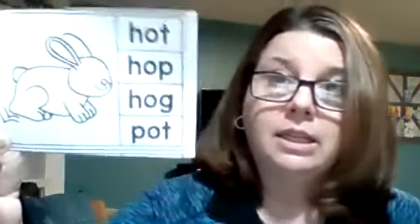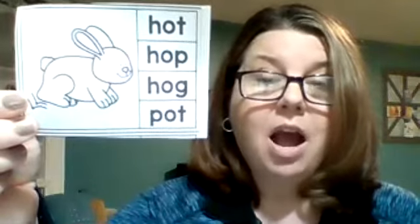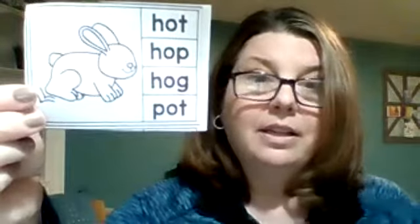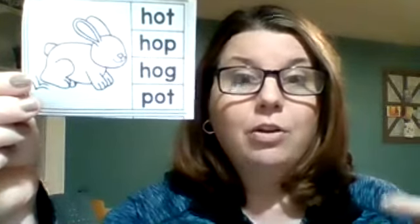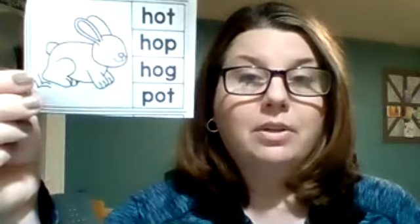Okay, my next word is, ta-da! What's that bunny doing? Right, he's hopping. Hop is the word we're looking for. Hop. Take a second, sound it out. Hop. Do you hear that beginning, middle, and end? Good job. Okay, now what do we do when we find that right answer? We're going to color in the rectangle. That's right. Hop. Make sure you have it. Okay, we're moving on.